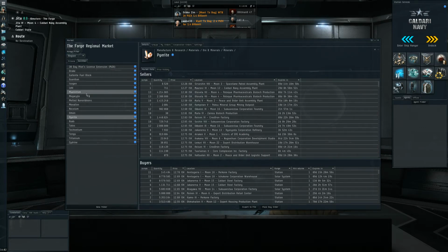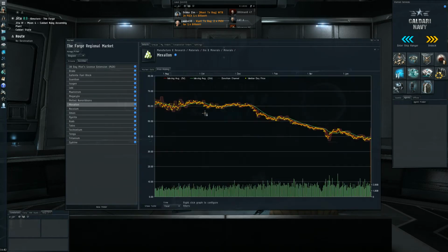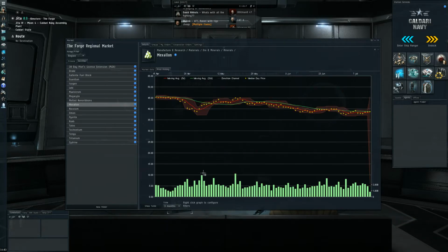Let's have a look then at the next one, which is Megacyte. If that's your 1-year chart, that's pretty bad news. It started half the year above 60 ISK and is now well below 40 ISK, so that price band has been breached. That's really not looking good for the next few weeks for Megacyte at the moment. From 60 to 40, it's lost a third of its price already, and it's done that in like 6 months or something like that.